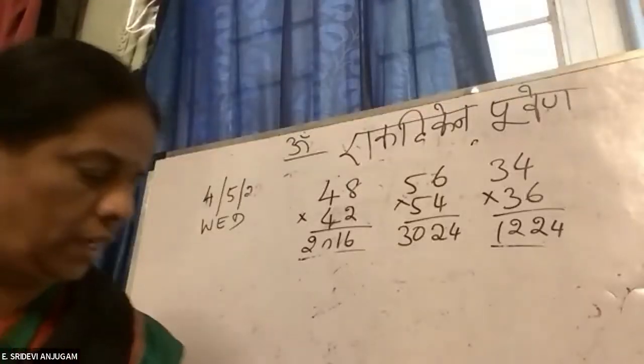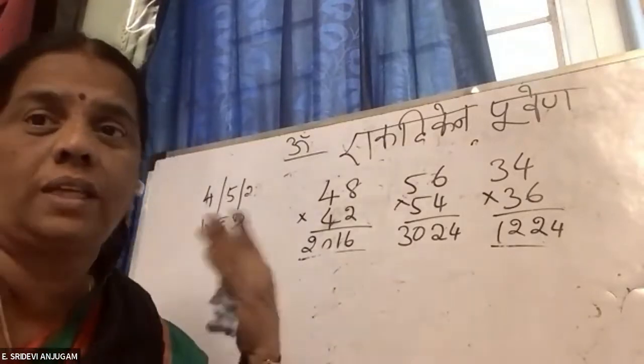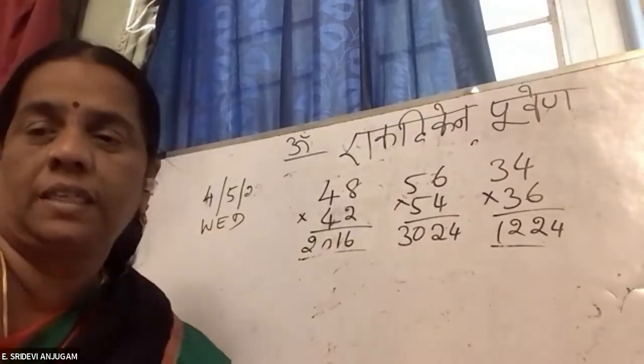Okay, this Sutra is called Ekadhikena Purvena. When they say the Sutra also, they can get energy. Okay, so please you can follow this.